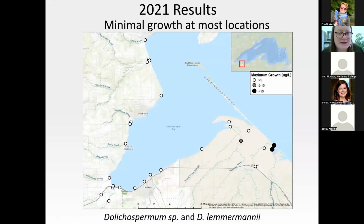So that brings us to our very exciting 2021 results. The majority of our locations under ideal laboratory conditions did not show measurable cyanobacterial growth, except for 2 estuary sites in the Bad River, shown in the dark circles on the right hand of the map. So we weren't generating a dramatic growth response. So far, the evidence suggests that cyanobacteria are present in habitats around Chequamegon Bay, including the Dolichospermum lemmermanii, but not in amounts where we have been able to make them bloom in what we have considered to be favorable laboratory conditions, and also in our sample location sites. Next slide, please.